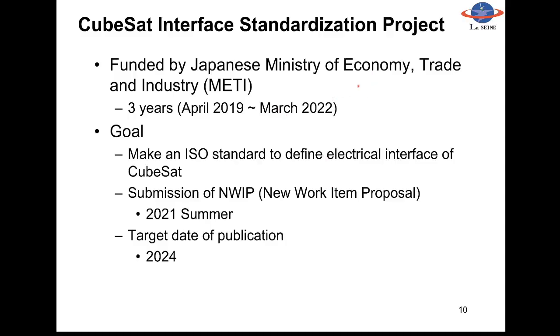Therefore, I started a new project to standardize the interface. The project is funded by the Japanese government. Its goal is to make an ISO standard to define the electrical interface of CubeSat. My target is to have the standard published in 2024.